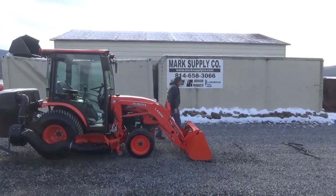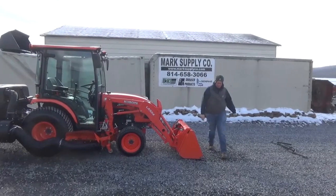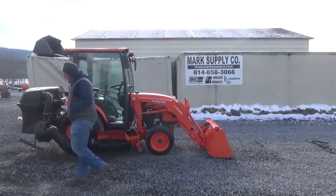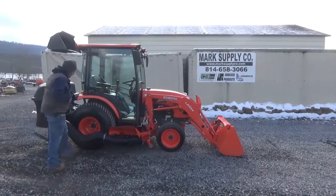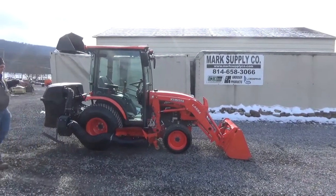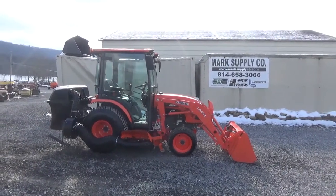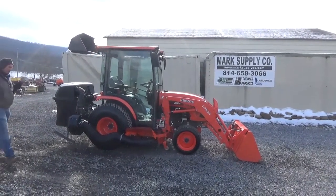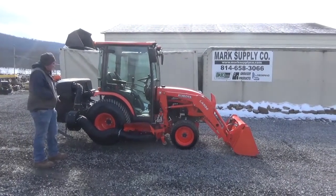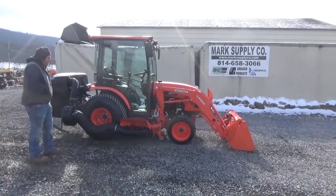Guys, there you have it. 2017 Kubota B2650, 547 hours, cab, heat, air, AM/FM radio, 60-inch decks. That's going to be a GCK 60-30BB. That bagger system alone is a $2,500 bagger system. I think new they're $4,900. Very expensive bagger system. Very nice setup.